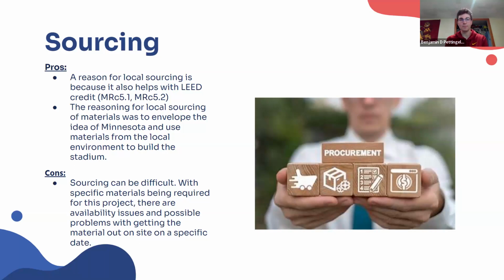the facility. A con with sourcing is that it just can be difficult with materials being required for a project, especially like limestone on such a large scale since it was used on the outside of the stadium. It's possible that they can run into issues where they might not be able to get limestone at the specific date you're looking for, or depending on a different material, since you are trying to locally source, maybe you can't get that amount of material, and so they have to look elsewhere. And so there's definitely difficulties with locally sourcing. I don't know which issues they ran into, but these are just some of them that they could have run into.